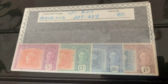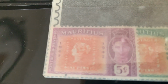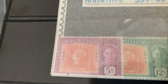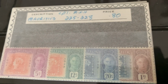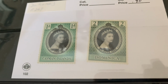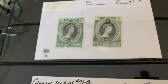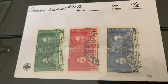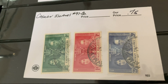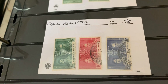Mauritius. Just got some really nice stamps there. I had no real desire or indication why I was going to get that, but when I saw the penny red, or kind of a look-alike of the penny red in there, I thought, oh, that's an interesting stamp. Maybe we should talk about that a bit more in the future. Or Cayman Islands and Dominica. Coronation. This is an omnibus that came out. And speaking of that, there are also these ones. I've talked about this set in the past, that all the Commonwealth countries put out very similar looking stamps. There's some Cayman Island ones.